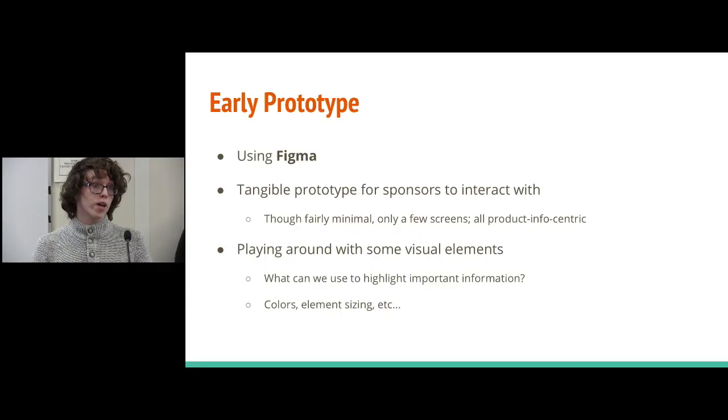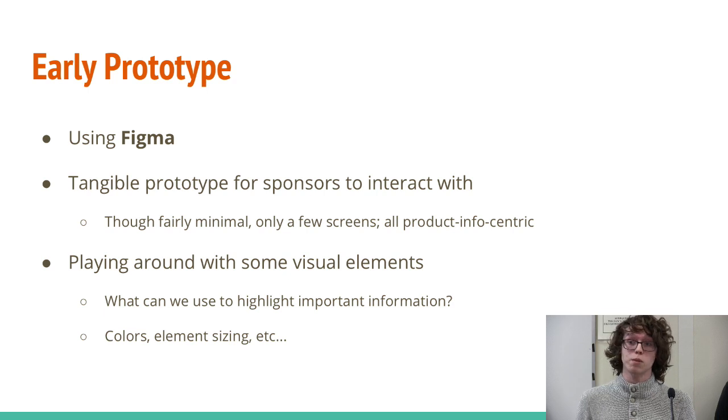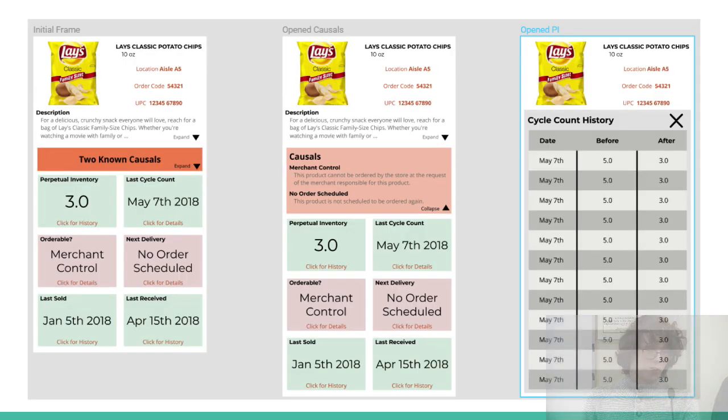For our prototype, we wanted to deliver something tangible early on, so we used a tool called Figma, which is just a prototyping tool that allows you to deploy to your mobile device. It was just something for them to play around with and provide early feedback for. So it's not targeting any executives, but it's something we can get early feedback with. And it allowed us to play with some colors and element sizing and see what works for us on a mobile device. This is just an example of what we were able to make with Figma.